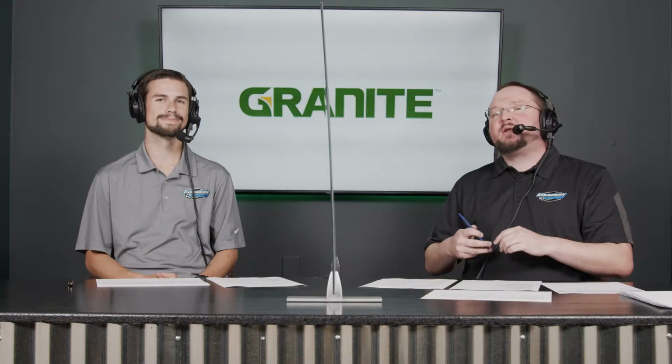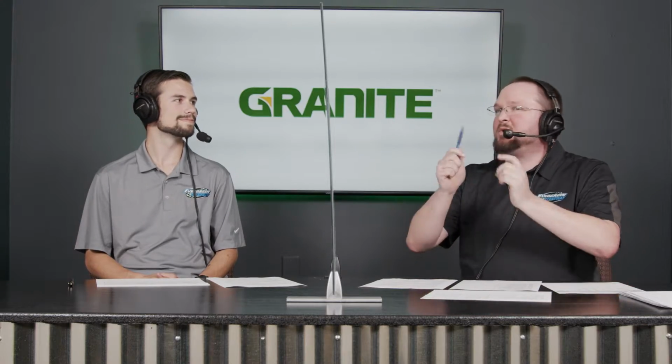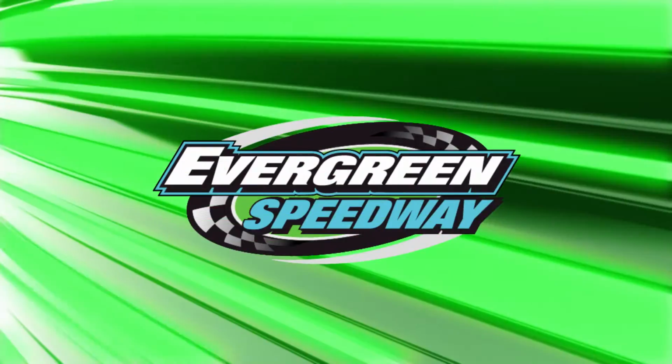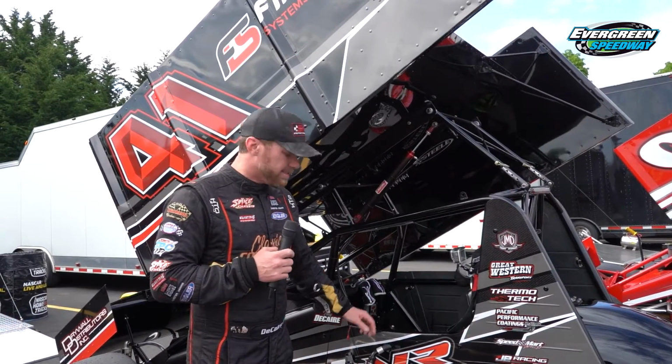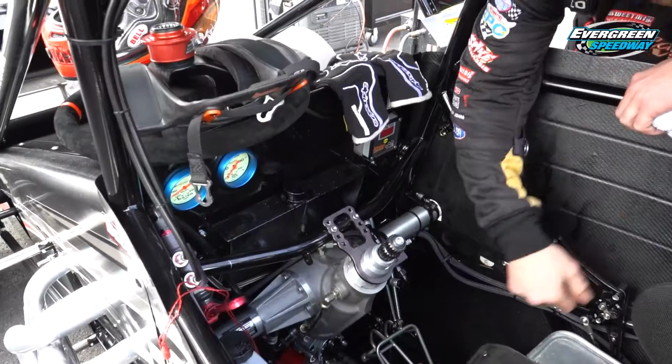Let's throw things down to Troy DeCare to look at the inside of what a sprint car cockpit looks like. My name is Troy DeCare from Tampa, Florida, driver of the 41 First Line sprint car here. We're going to take a little dive inside the cockpit of a sprint car and give you guys the ins and outs of what it's like inside of one of these things.